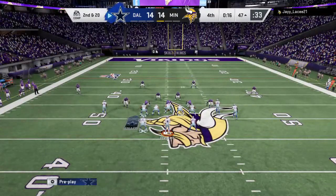So now 20 yards to go on 2nd down after the sack. Work to be done.